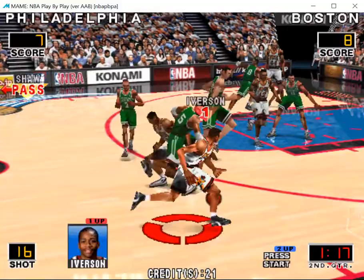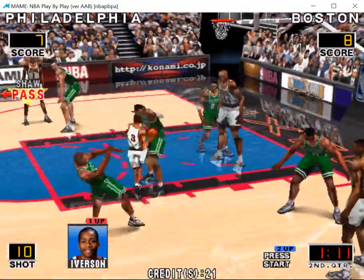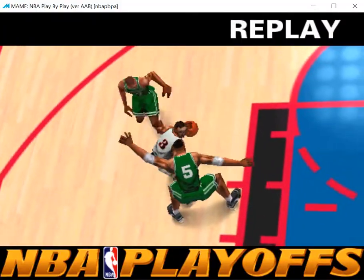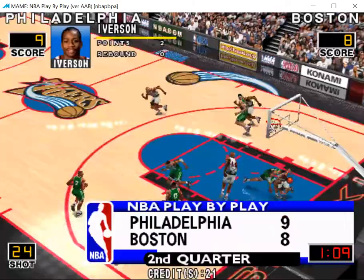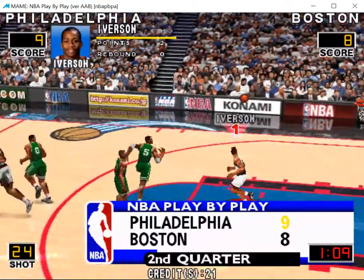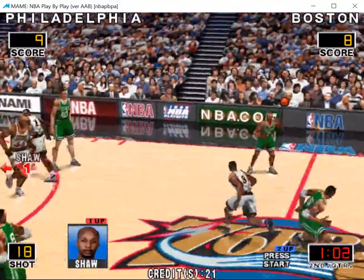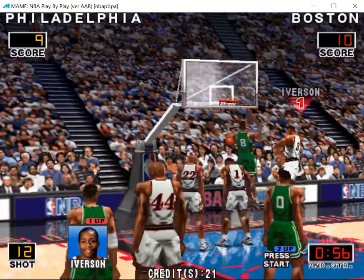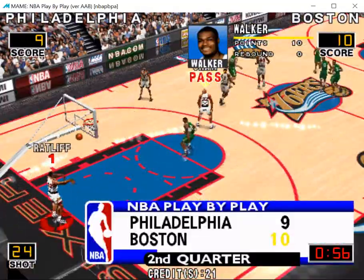Iverson. Here. Welcome! What a play by Iverson! Nicely done. Take a look at that play from another angle. Now we get back to the game. Iverson, give Philadelphia a lead. Kenny Anderson, reverse with the alley-oop. Big jam. Walker, give Boston a lead.